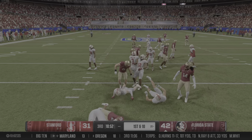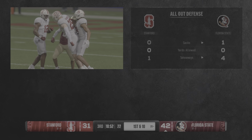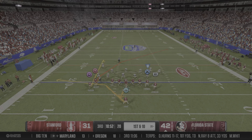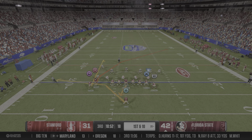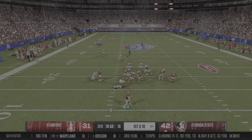They'll return it from inside the 10-yard line. And the coverage team gets the returner to the ground. And here comes the Florida State offense on the field. They had some good things going on the last drive, but it ended suddenly with the pick. Let's see what they can do here.